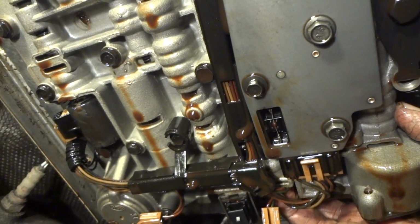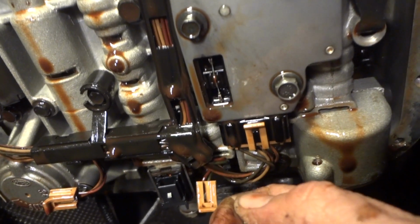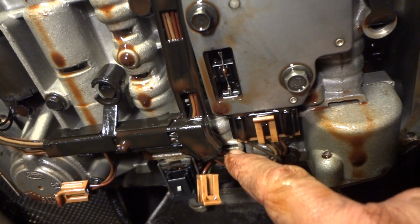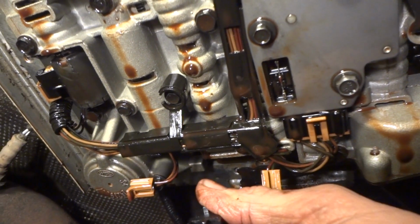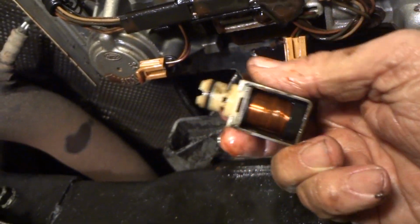So that's okay there. And when you put that solenoid back in, you'll have to push the solenoid in a little bit and take your finger and put that spring back in, or the hook, I should say, back in there. Now this one here just pops out. This is the one that the computer's had a problem with, but I look at it. Look at that. See, it's nice and clean and shiny.